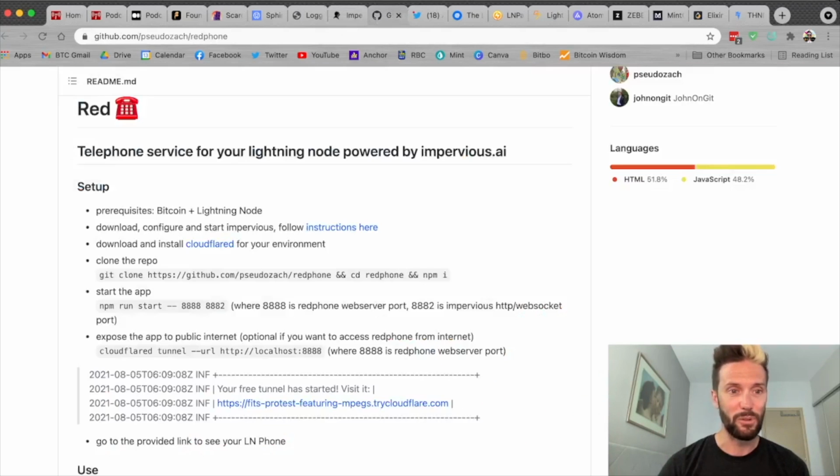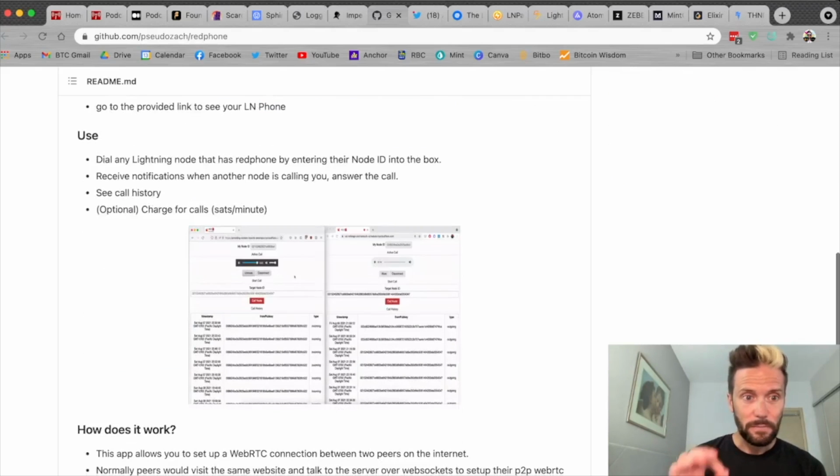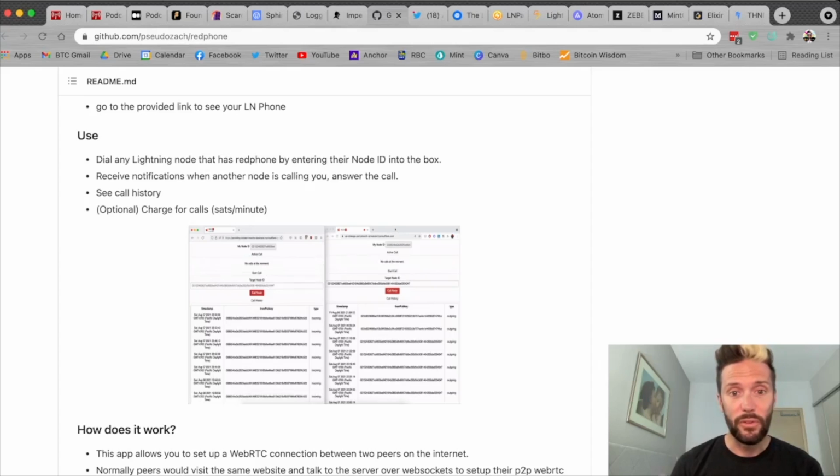One of them that popped out to me, this was in a hackathon just the other day, it's called Redphone. And it's a telephone service for your Lightning node powered by impervious.ai. Listen to this. Effectively, dial any Lightning node that has Redphone by entering their node ID in the box. Receive notifications when another node is calling you, answer the call, see call history, charge for calls in sats per minute.